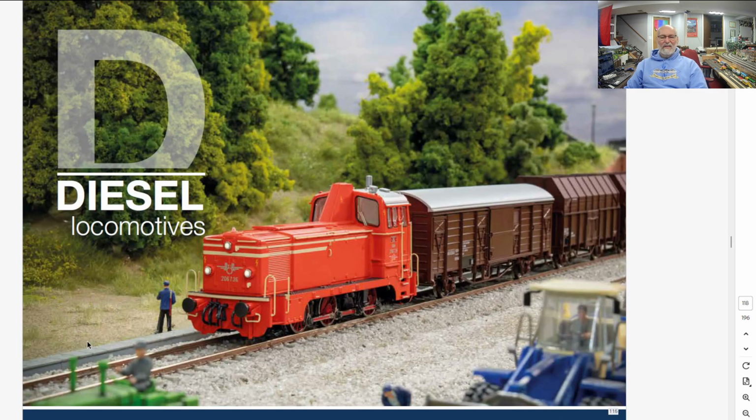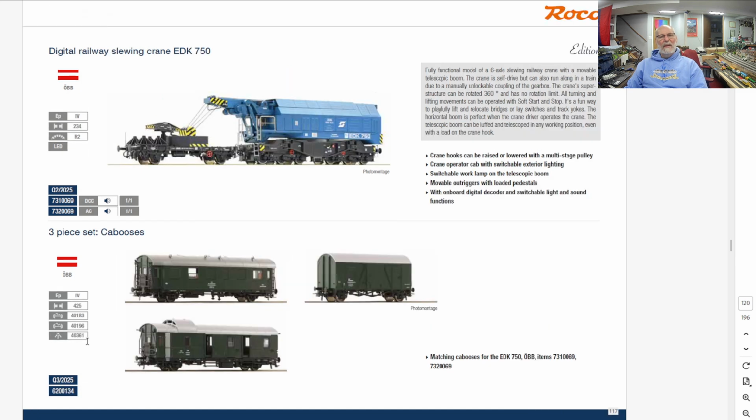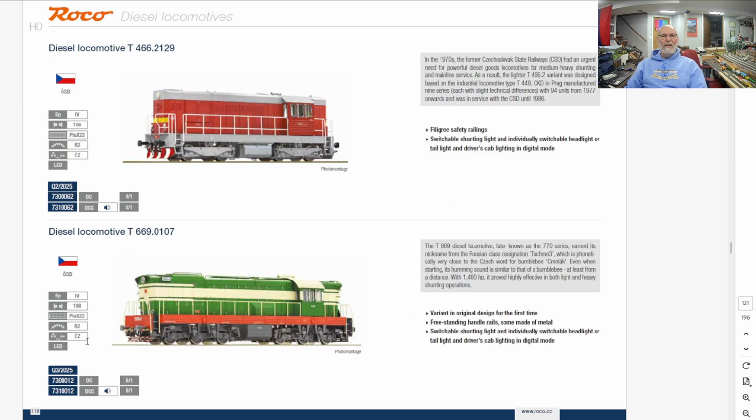And now we get to the diesels. We're going to start right up with a little Austrian shunter, followed by a 2143. Very cool looking crane set there. Very cool. From Era 4, and some cabooses and such to go with it.